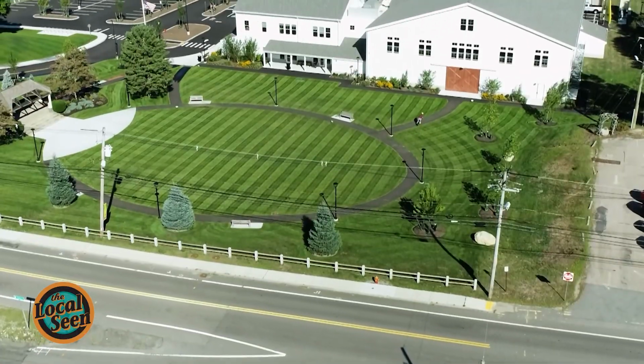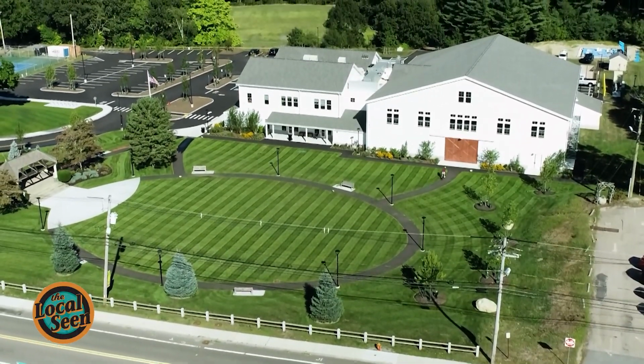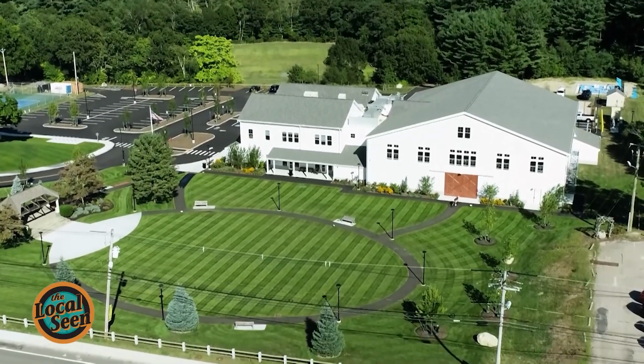In June, the town of Pembroke opened the doors to its brand new and beautiful community center at 128 Center Street. We took a walk through to check it out. This dates back several decades. The town really wanted to improve our existing community center.